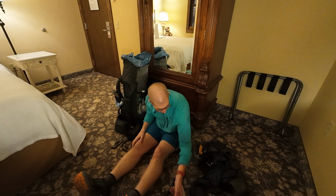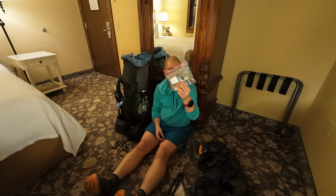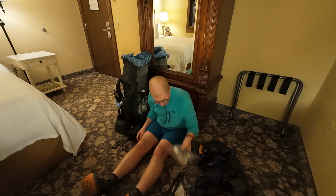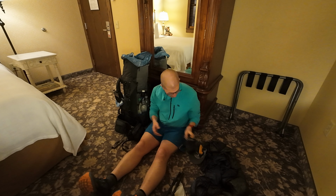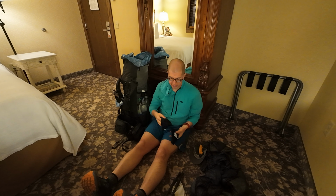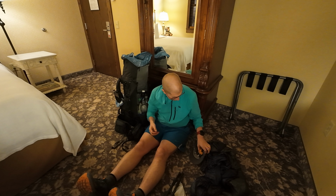I have a mouth guard that I use at night, so I've got that out because I'm sleeping here in the hotel tonight. My cutoff toothbrush and, of course, the rest of my toiletries. Got these out for tonight as well. Got some Ultra gaiters, ankle gaiters that are helpful on a trail like this, keeping dirt out of my socks and out of my shoes.